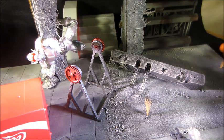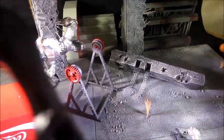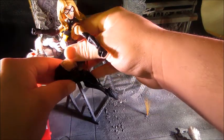The only problem I'm having is trying to get it to stay straight, because it's a lot of weight for a cutout. So it wants to kind of just slowly fall down. I think if I do that, it might work. No, looks weird. Okay, I'm gonna have to find a way to get that cutout in, but I just messed up my whole display right there.